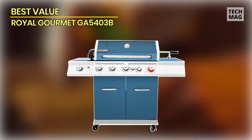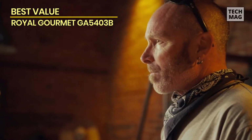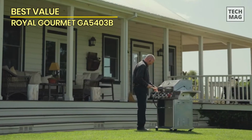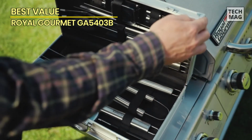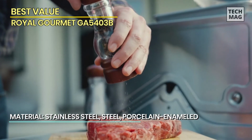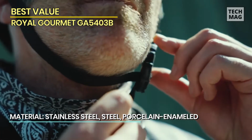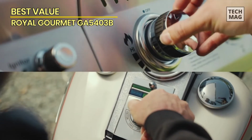Best value: Royal Gourmet GA5403B. The Royal Gourmet cabinet-style propane gas grill is a top-of-the-line outdoor grill that is designed for some serious grilling enthusiasts. With its 74,000 BTU output, rotisserie kit, sear burner, rear burner, and side burner, this grill provides all the features you need to cook up delicious and flavorful meals for your family and friends.